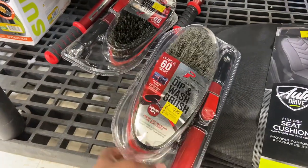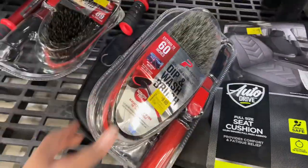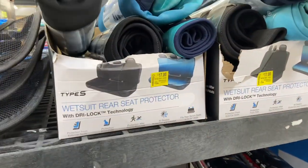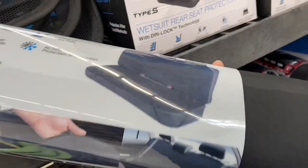$9, down from $17.88. It's a dip and wash brush. $17 for the wetsuit rear seat protector. Nice.